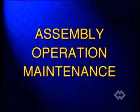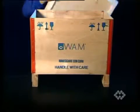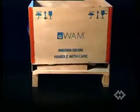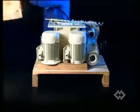During the following part of this video, please pay attention to the special safety notices. On receipt of the consignment, check that the goods are in conformity with the invoice and with the acknowledgement of order. Handle all material with care. Remove the feeder and its accessories from the packaging and assemble the components according to the supplied instructions.